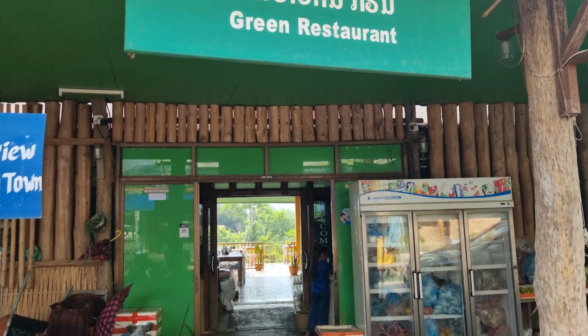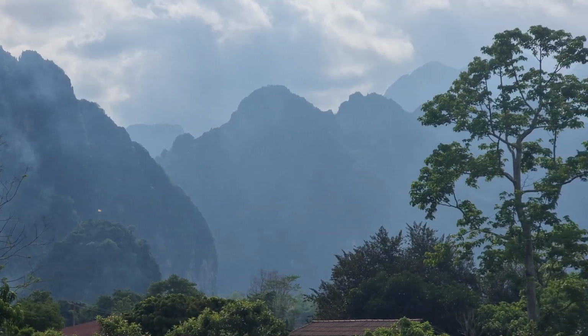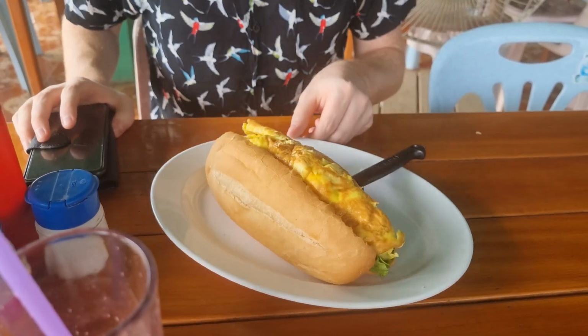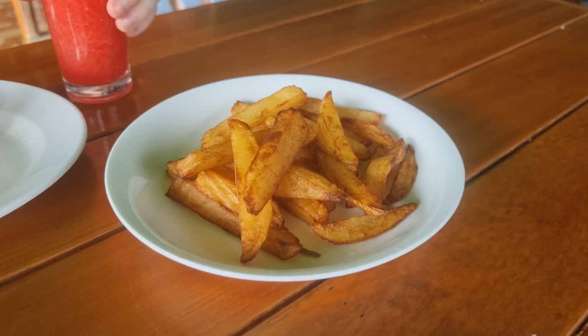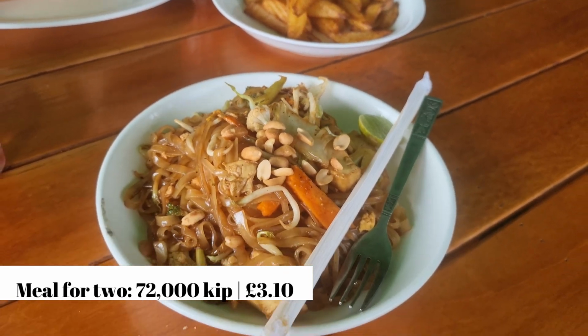Right, ready to explore. We're gonna get some food because we haven't had anything to eat this morning, so let's see what we find. So what have you got? Egg sandwich? Yes. That looks good. Yes, thanks for the veggies as well. Beautiful. Homemade fries. Pad thai.